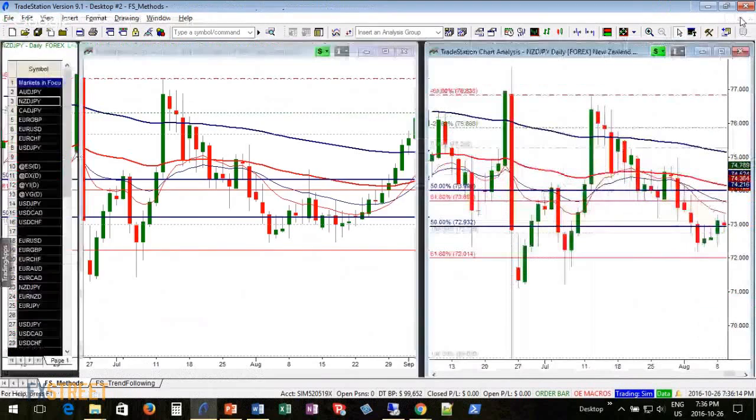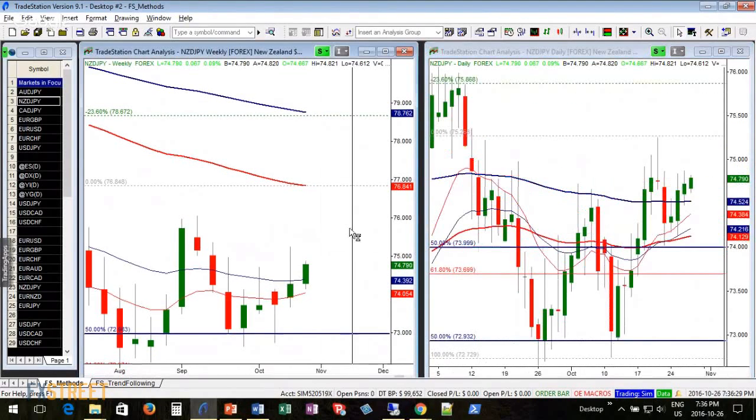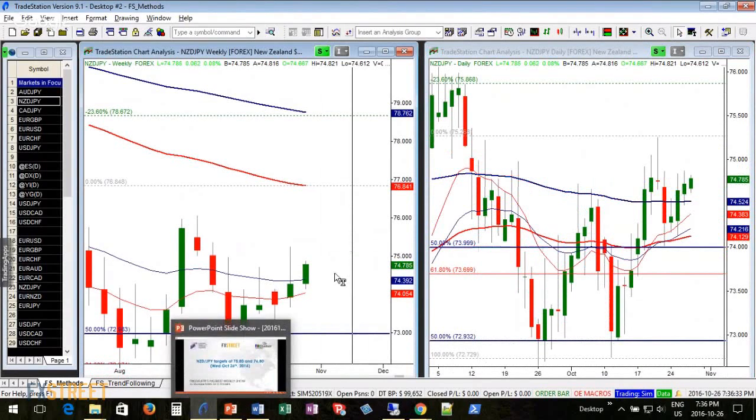Okay, so this is it for the New Zealand Japanese yen for today, October the 10th, 2016. And as usual, we're going to review these trades next week or in 2 weeks' time and show you how you can actually profit from this analysis.